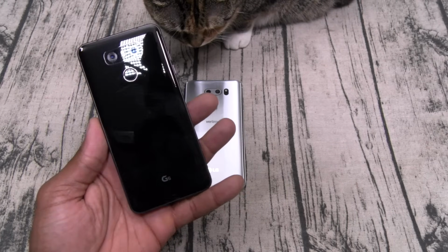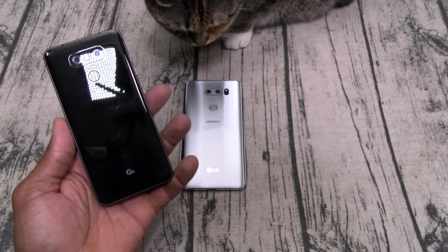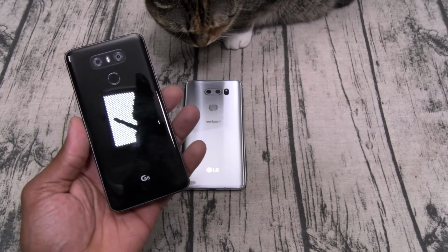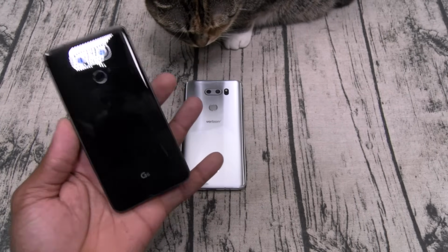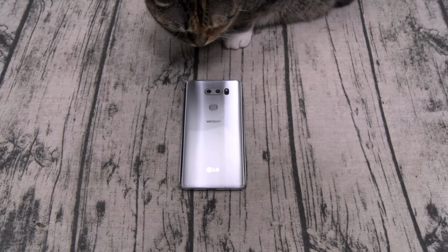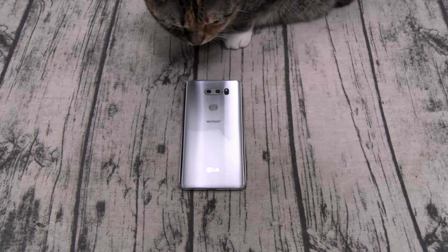Now, you can get the G6 right now for $500. The V30 is obviously better, but is it $300 better? No. I would say it's about $100 better. So LG should have sold the G6 for $500 and the V30 for $600. But it is what it is.